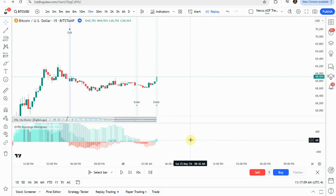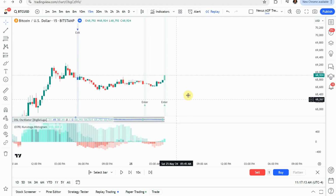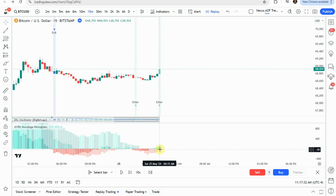And so what we're looking for in a long trade is when we get an enter tag like this right here from the DSL oscillator. When we get an enter tag like that right there, what we're going to do is look down to the Scoreboard histogram, and we want it to have what we'll call green bars, even though they're more of a teal color, but again, we'll call them green.